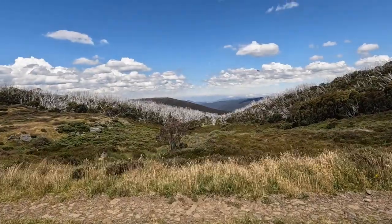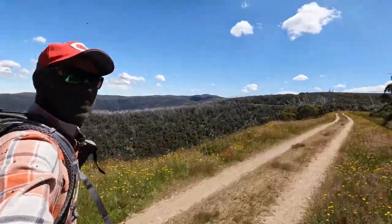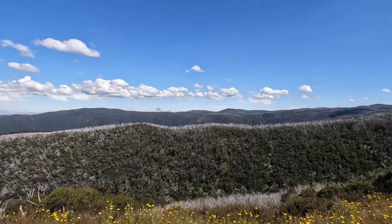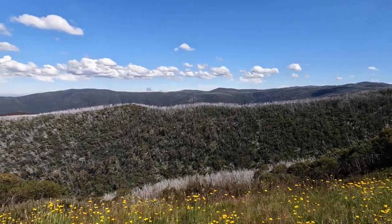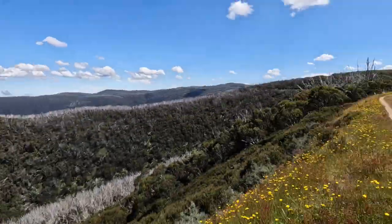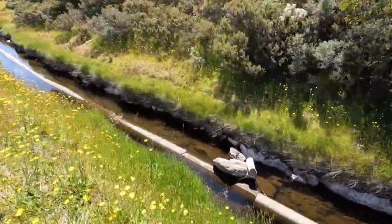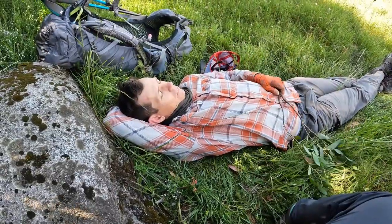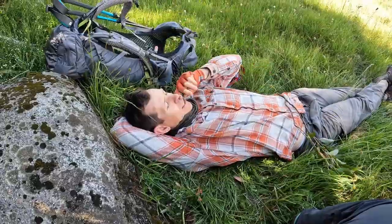Look at that view. There's a silver lining on top of that mountain with the trees there. Oh, and a silver lining down there too. What's going on there, Uncle Nigel? Siesta time. Amongst the flies. You can tell there's a hike in Australia.